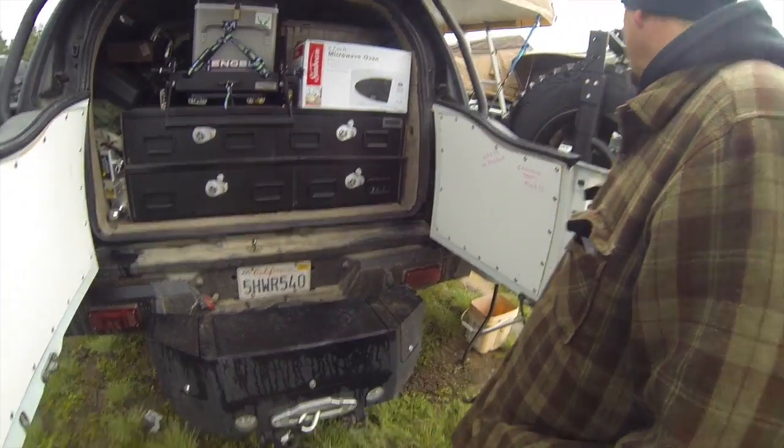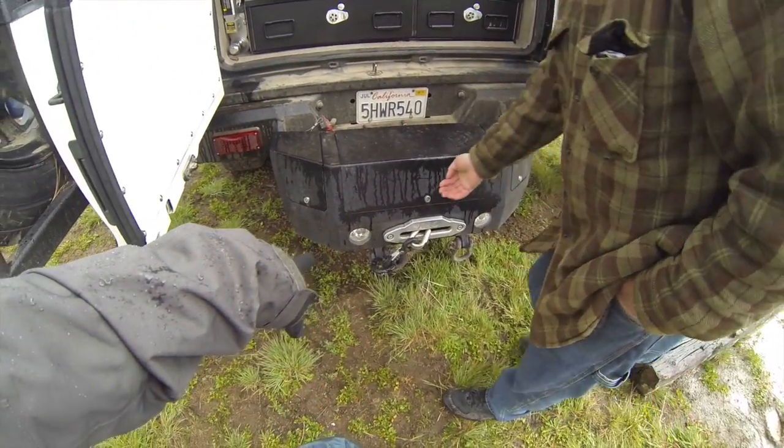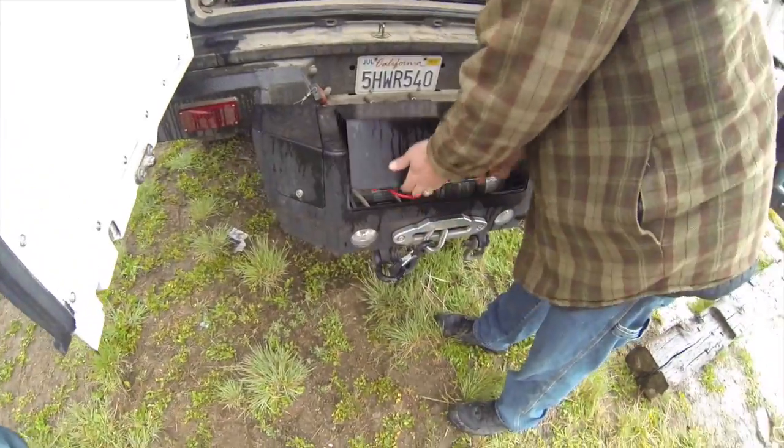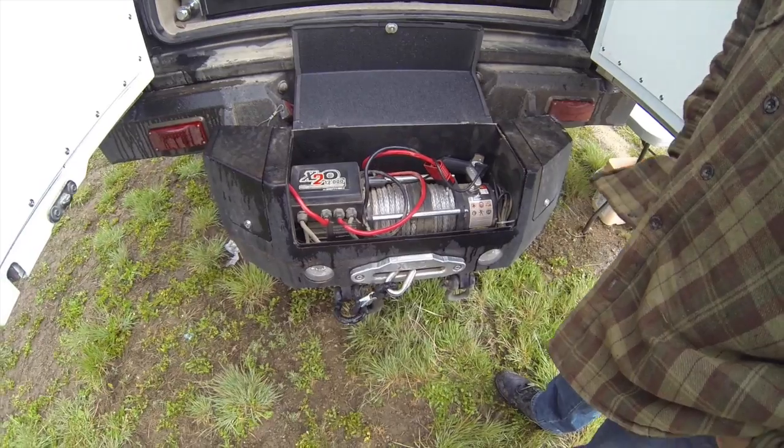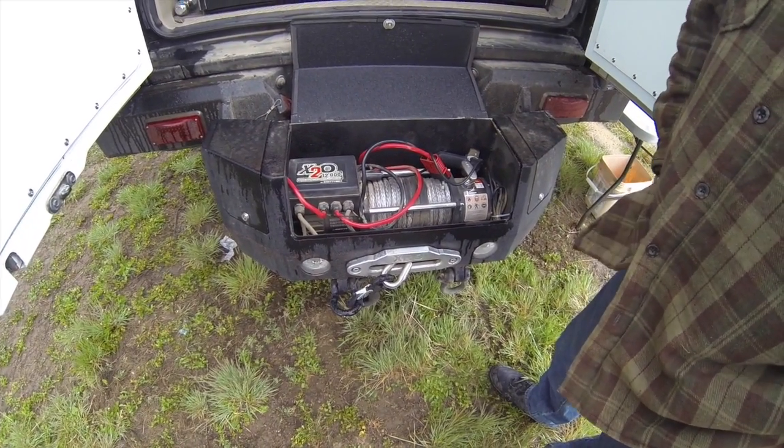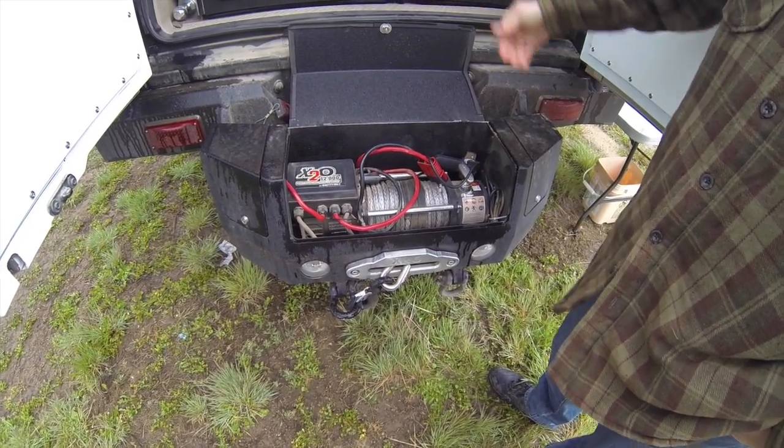So then, what about this here? Talk about this one. This is a winch container. There's another 12,000 pound winch in here, and it has a synthetic winch rope, because it's lighter, because this actually slides into the receiver hitch.